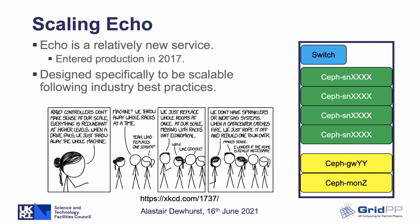Okay, and then what about scaling? Because I did mention we're talking about ExCALIBUR. Well, actually, Echo is a new service, entered production in 2017, and it was based on decisions made in 2015, by which time the industry data model had grown beyond, and the likes of Amazon and Google and Microsoft having large cloud resources were already very well established. So it's already been designed specifically to scale, and it's following industry best practices.